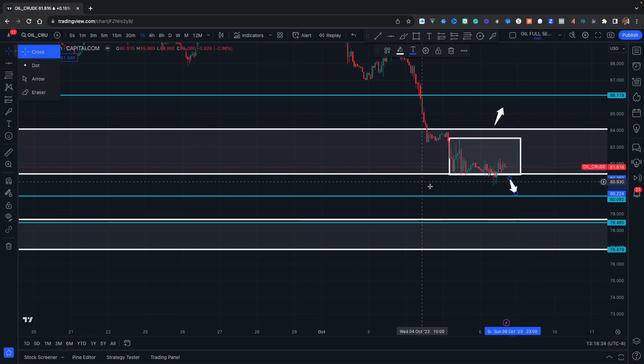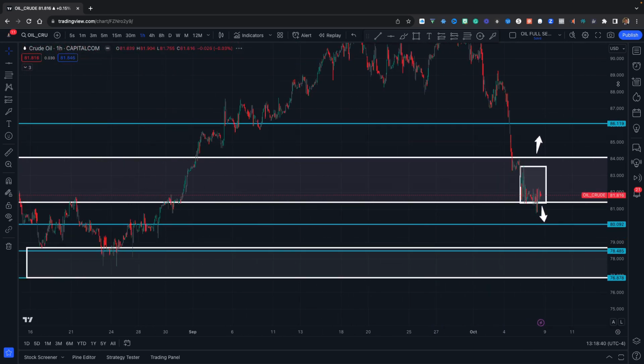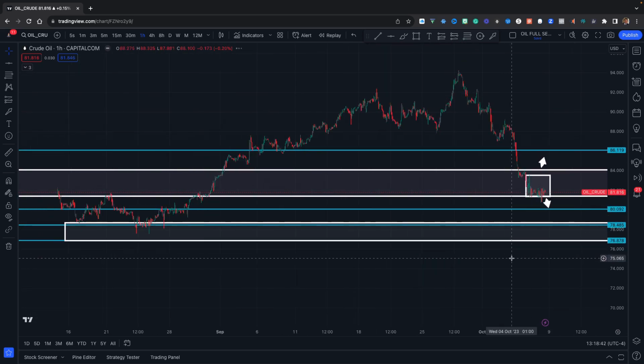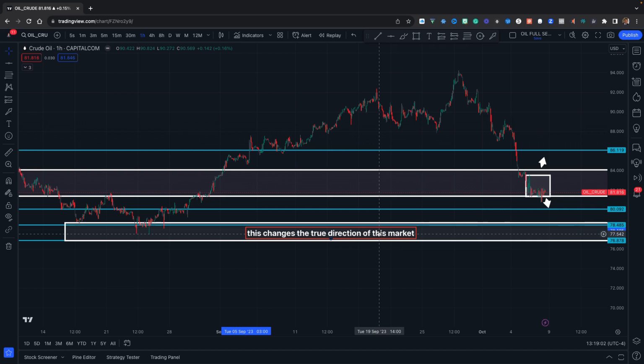Now, that confirmation always will happen on a smaller time frame before it happens on a larger time frame. So as we look at this here now, and we're looking at the 1 hour, again, the sentiment is that here, this area here, this changes the true direction of this market, in my opinion. Okay, so again, this area would have to be compromised and closed below if we are really going to see price hover down back again into the 60s. Yes, the 60s. So that's what we're waiting for, to see what's going to happen.